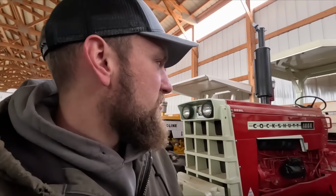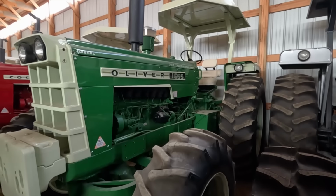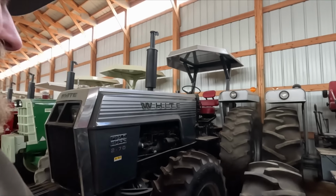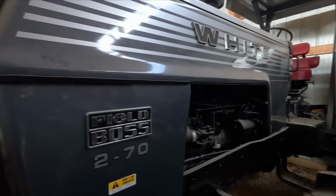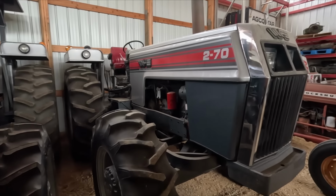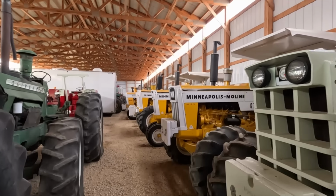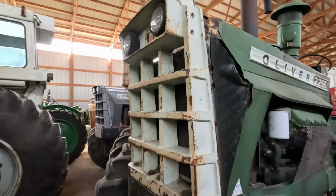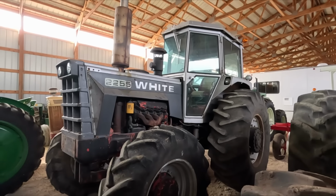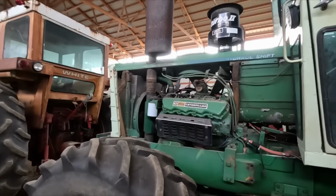Got a couple chrome stacks thrown in here. 1655, two 1655s, and then we got a couple newer whites, 270. That is beautiful. I got a big white here in the middle, 2255. Another Caterpillar engine.